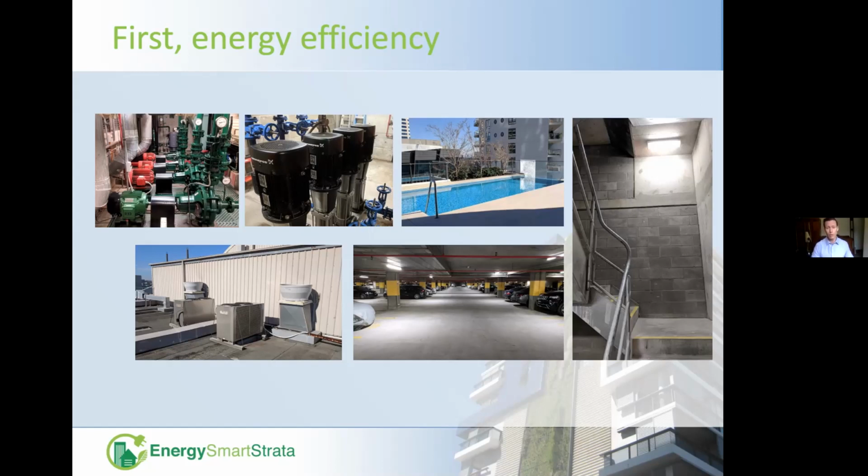All this equipment here is critical to the functioning of a building. This is equipment which at some point needs to be maintained, needs to have money spent on it. And we want to first invest in this existing equipment before we start adding on the solar and everything else. And that's true for common areas, and it's also true for apartments too. We want to make sure our apartments are as energy efficient as possible before we then go onto solar. So it's a really important first step.